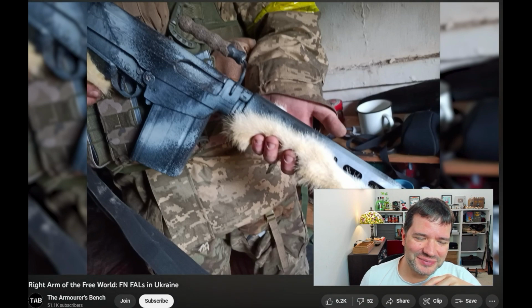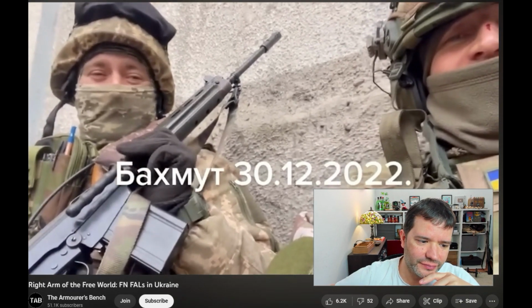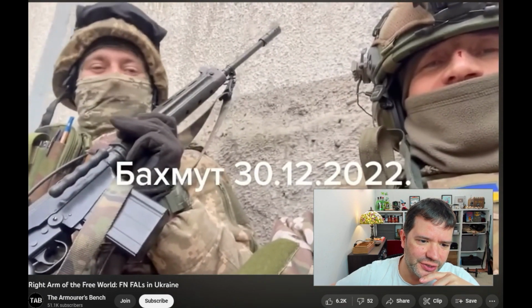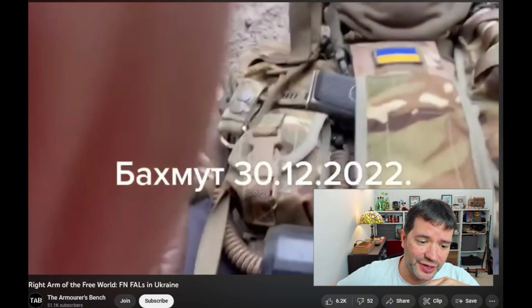On the 30th of December, several Ukrainian personnel shared an update video from Bakhmut, in which one of the soldiers can be seen carrying a ParaFAL. New mags and new rifles. Those are pretty nice. Those are pretty new. At least new looking. Great condition. But the mags, those are nice. Usually you find them beaten up.